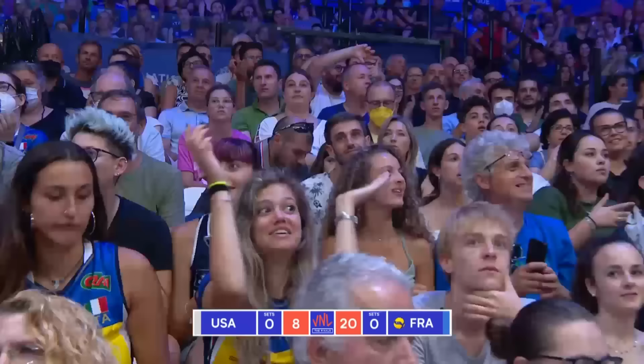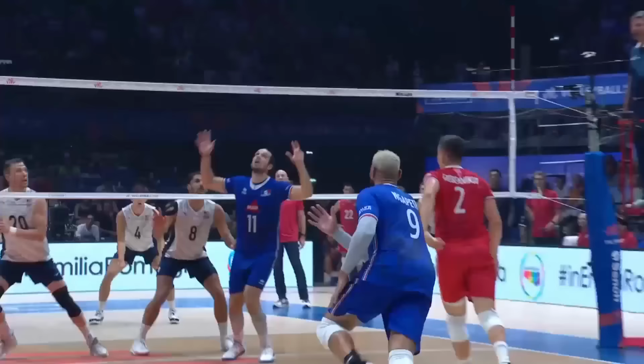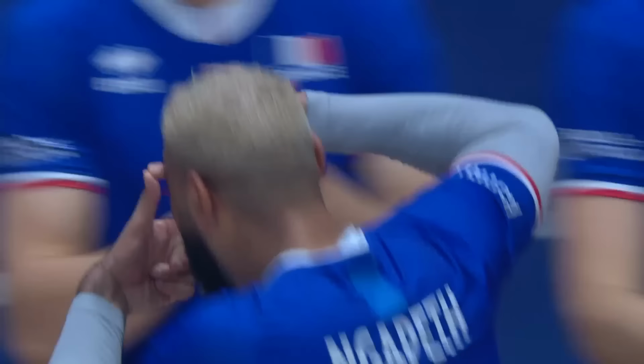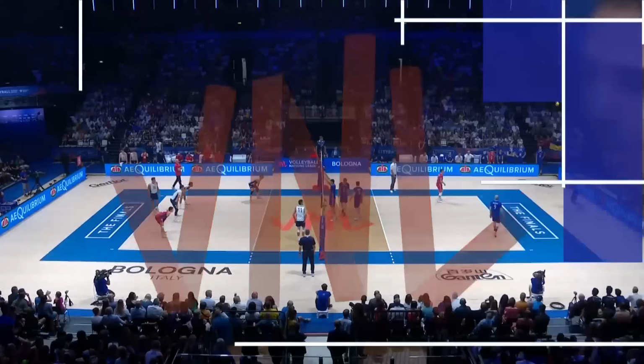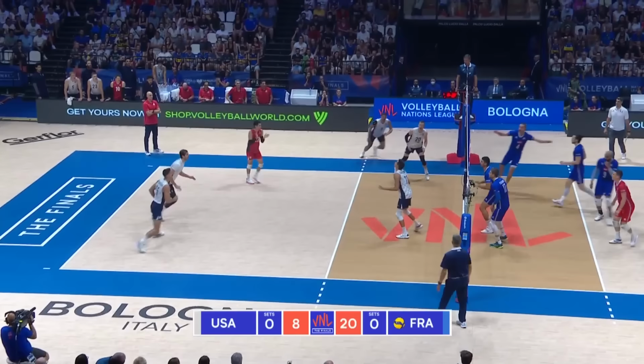So many plays where France is just making USA a little bit out of sorts. They're scrambling, playing good defense, keeping the ball alive, but that ball coming back over, they just can't focus in on it. Excellent, but a good pickup by Grebennikov. Nice work by Smith.